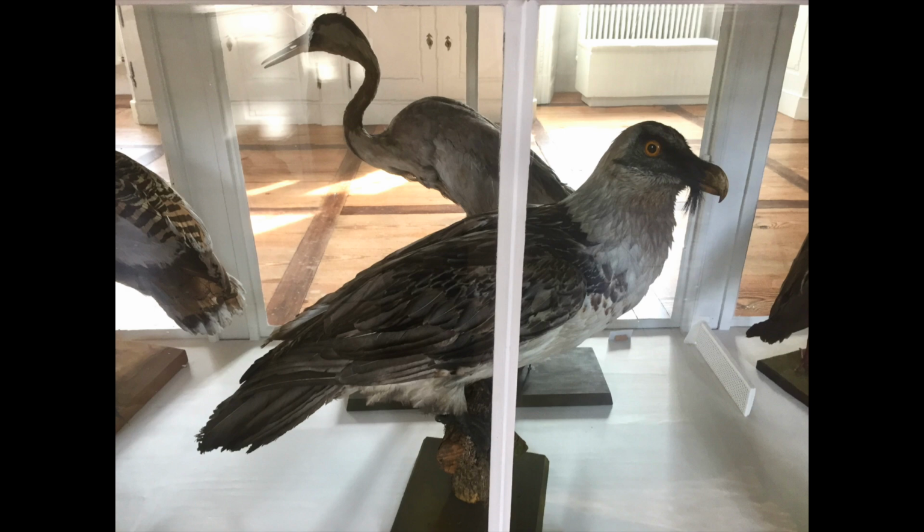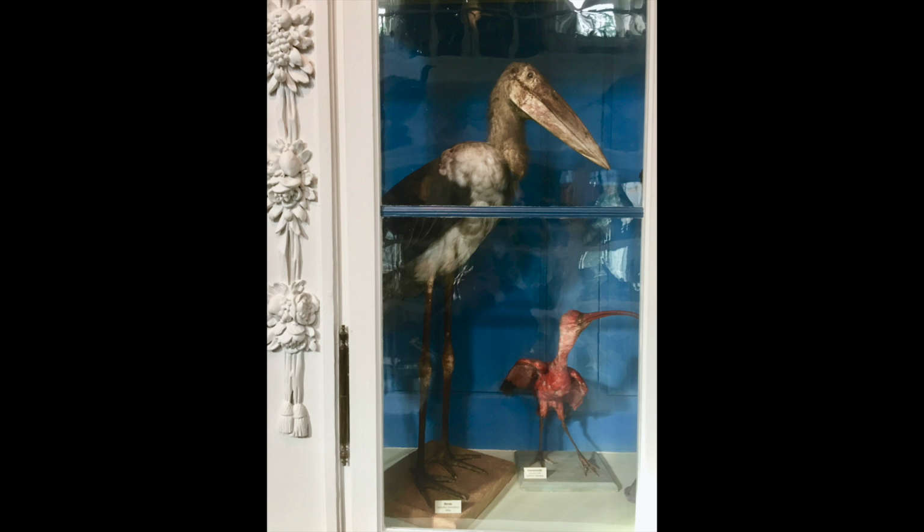There are so many exhibits on display in this room, it would take me all day to stop and talk to you about all of them. But as we continue down this north aisle of the hall, we can admire a collection of aquatic birds on the upper shelves and a collection of smaller passerines, or songbirds, on the lower shelves of the central cabinet.